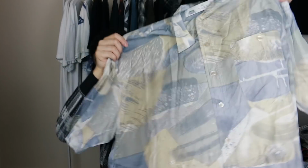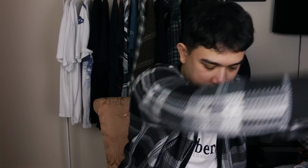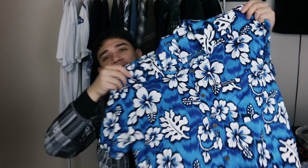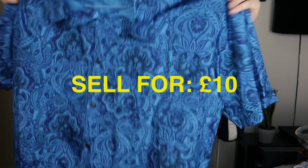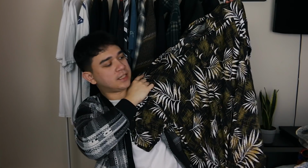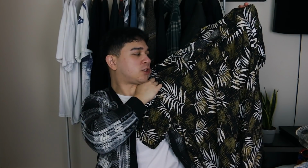Oh wait, there's more. Another button-up shirt. What about this design button-up shirt? No, okay, what about this design button-up shirt? You love to see it. You love to see it, I can tell. These ones are a little bit less impressive in my personal opinion. We've got that one, a Thai silk type beat. This kind of reminds me of an 80s Scarface type shirt. It's just what it reminds me of.